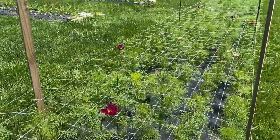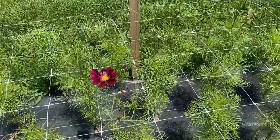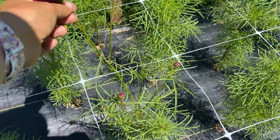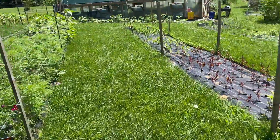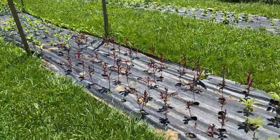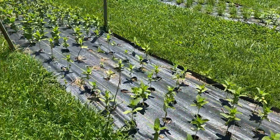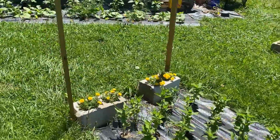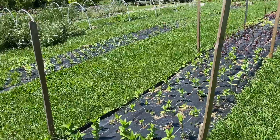Here's some cosmos. They're just getting started. Most of them aren't really doing anything, but this one is really pretty, and it's got a nice long stem, so I'm going to leave that. We're opening tomorrow night. Got amaranth. It's all tiny except for the section that got torn up by something and is dead. We've had some really bad mole issues this summer. I didn't have any moles in the field last summer, so that sucks.